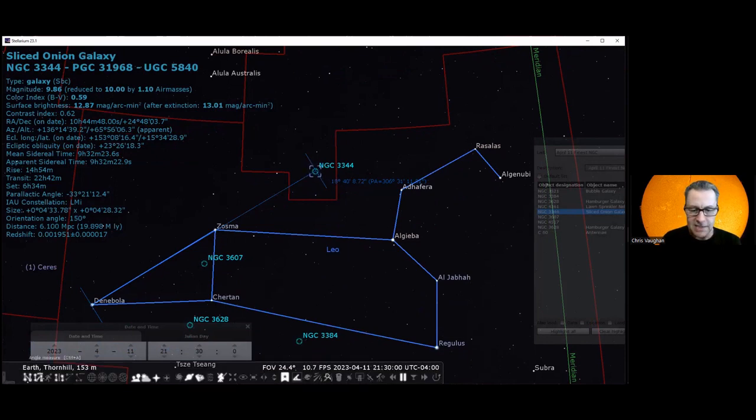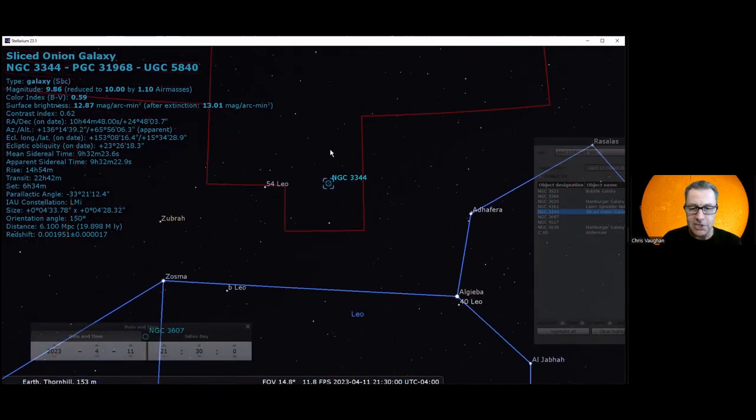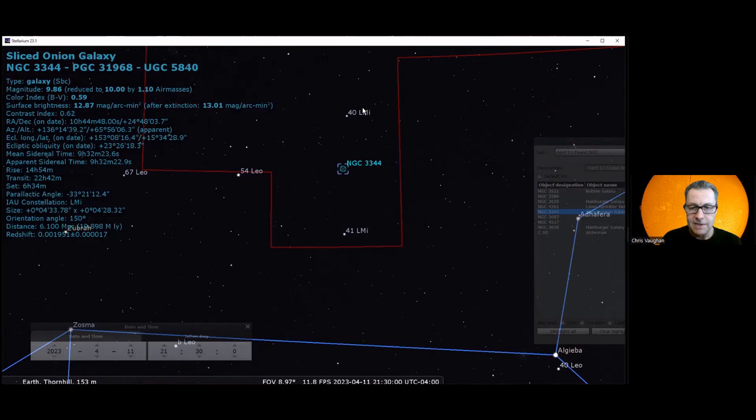There actually is kind of a triangle of medium bright stars here. I don't know if you can see them, 40 and 41 Leo Minoris, and then 54 Leonis sitting here. But if you can see these in your binoculars, then you could also just aim your finder midway between 40 and 41 and pick it up that way.